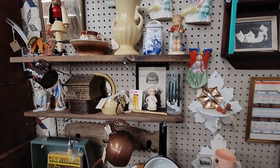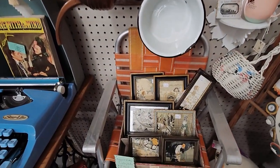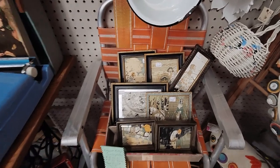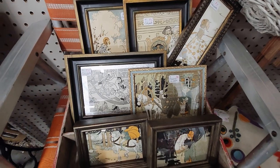So this is kind of in the back right hand corner of the back part of the store, so you kind of gotta walk your way back there, but it is such a fun part, and I loved all their really interesting artwork here.